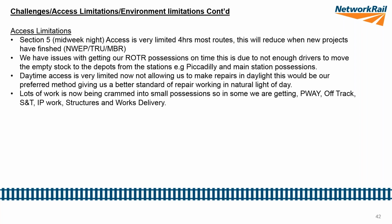Daytime access is very limited now, not allowing us to make repairs in daylight. This would be our preferred method, giving us a better standard of repair and working in the natural light of day. And lots of work is being crammed into small possessions. Sometimes we're getting P-way off track, S&T, IP work, structures and work delivery. Could be working in a small work site, and it's really tough to manage sometimes.